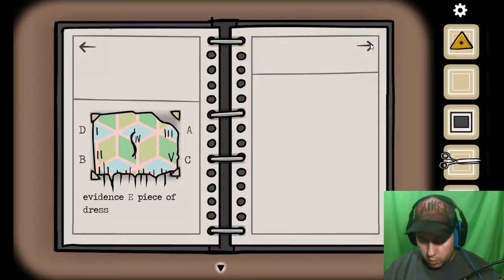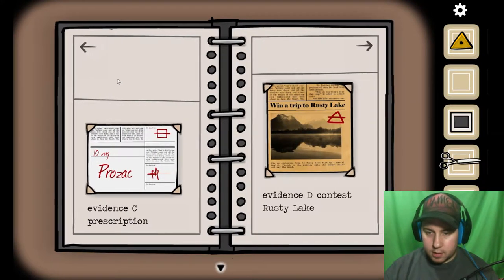Oh, and it's telling me in what order. Okay. IV. Evidence A is 3. D is 1. Evidence B is 2. And evidence 5. Wait. Is C. Oh. Alright. Let's try this out then.